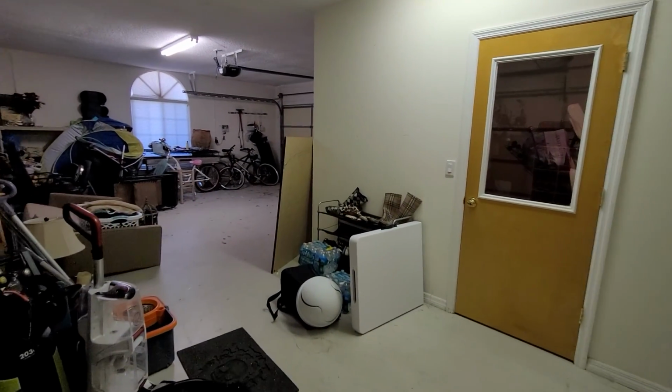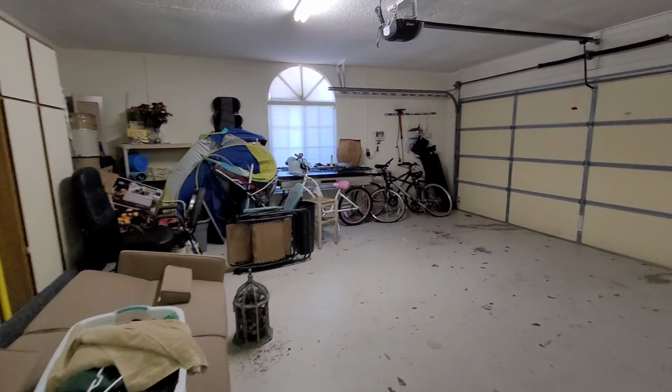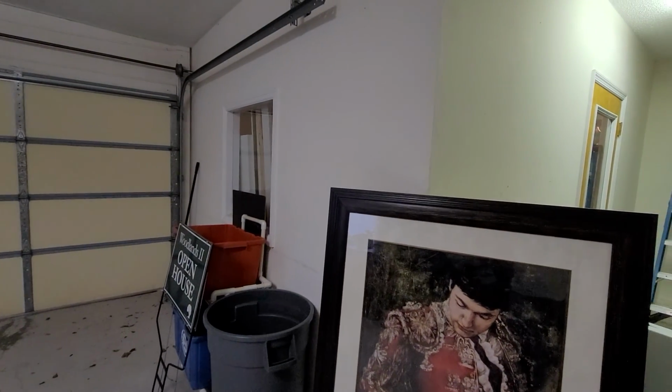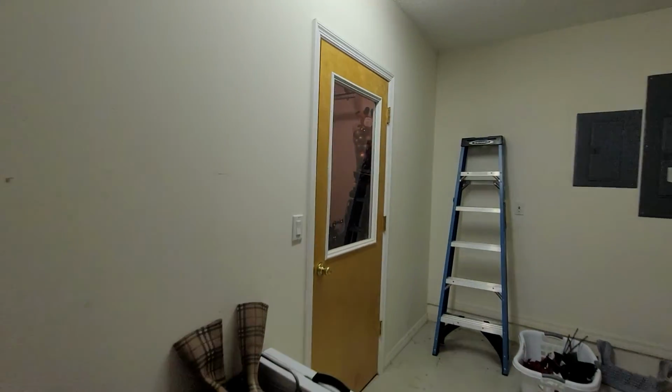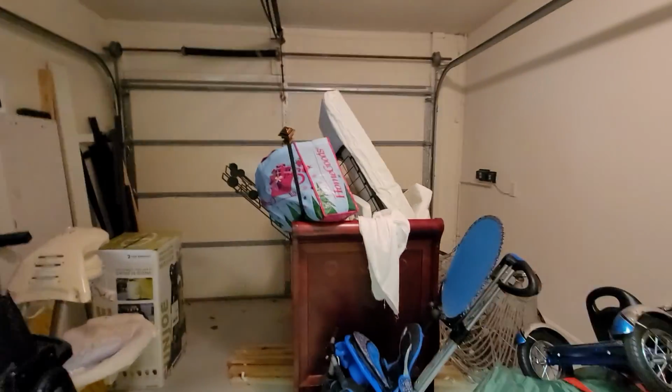Into the garage. So it's technically a three-car garage. What they ended up doing is drywalling in the third garage to make it into a little air-conditioned space. So that can always be opened up.